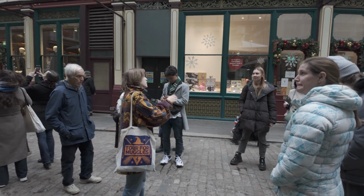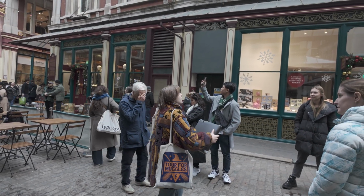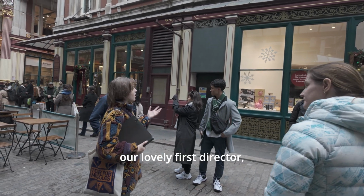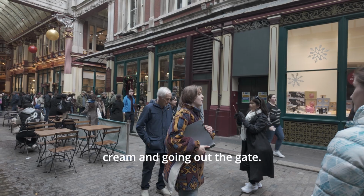You may also remember that when you watched it in the movie, there were like lots of little fruit stalls along the side. They were fake. They were just added in as set dressing because our lovely first director, anybody remember the first director of Harry Potter? Absolutely. Gryffindor, out the gate.